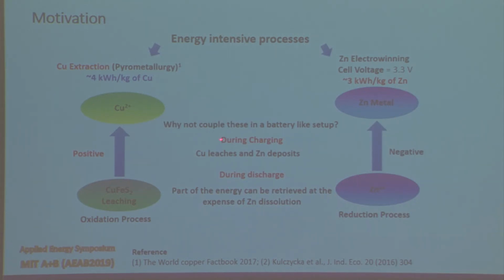And here's what happens during charging. Copper leaches and zinc deposits. And during discharge, part of the energy can be retrieved at the expense, of course, of some zinc dissolution.